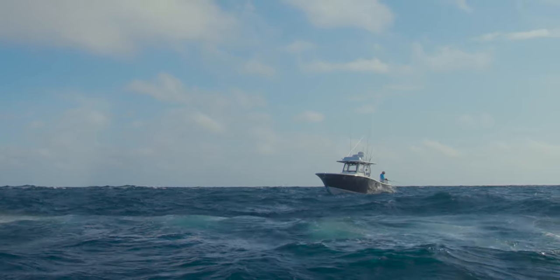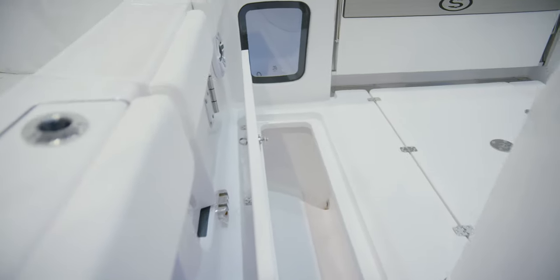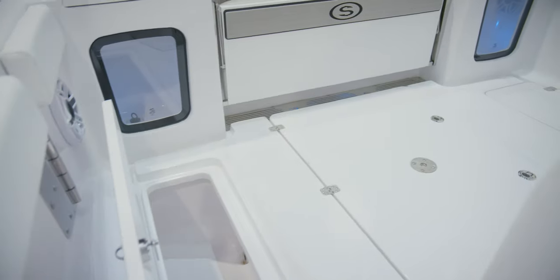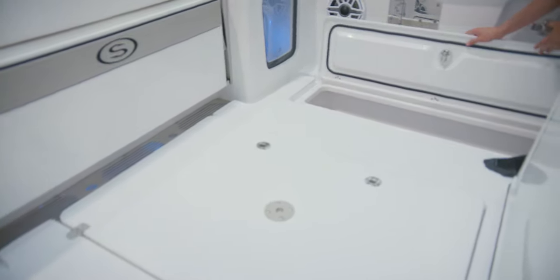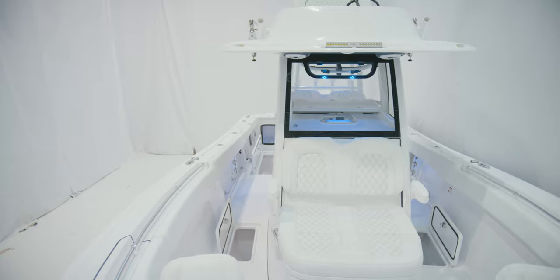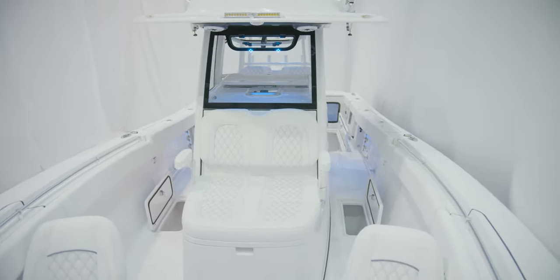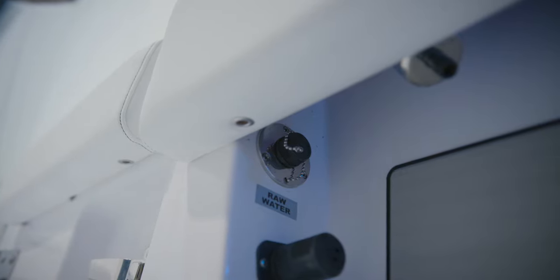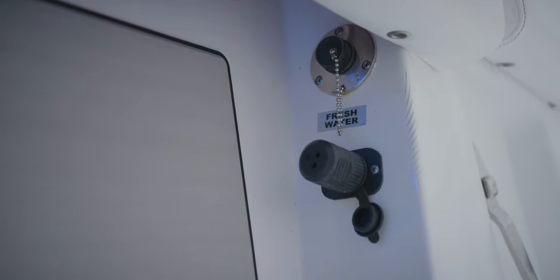The Open 322 has plenty of storage below deck. At the rear, two 240-quart insulated and macerated fish boxes with large lids to keep all of your catch fresh. Midship, two more index storage boxes, perfect for polyballs and other similarly sized items. This model comes standard with both a raw water washdown and freshwater washdown. The outlets are located under the gunnel caps on the port and starboard side.